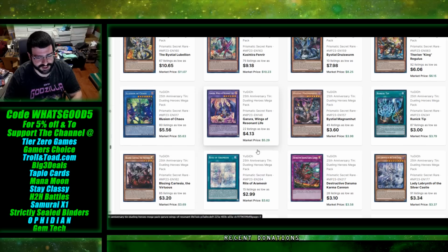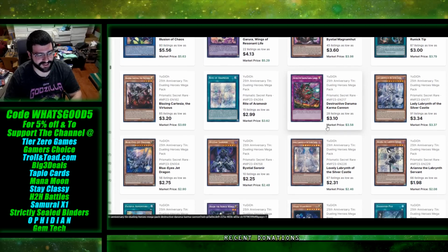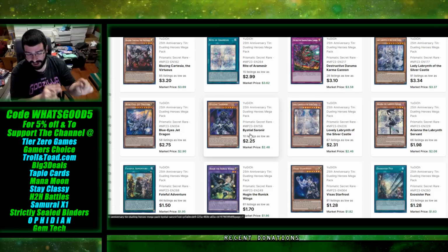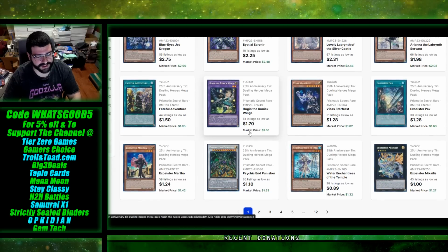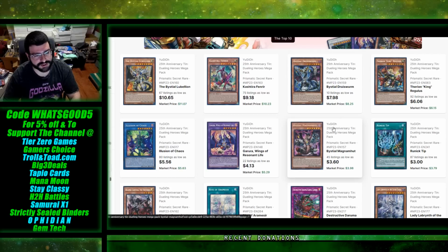Garura down just a hair, Runic Tip down, Blazing, these were 5s, they're down from there. Also Destructive Daruma Karma Cannon getting a little buyout from like $1.50 towards 3 some odd dollars. And then also Bestial Sorinir is going, I'm sorry for murdering pronunciations, he's actually getting bought out and going up in price as well for the Bestial package. But overall, I think you're going to see a lot more quantities of cards come through Wednesday. You'll see more competitive listings, and we'll see how the prices actually do settle from there.